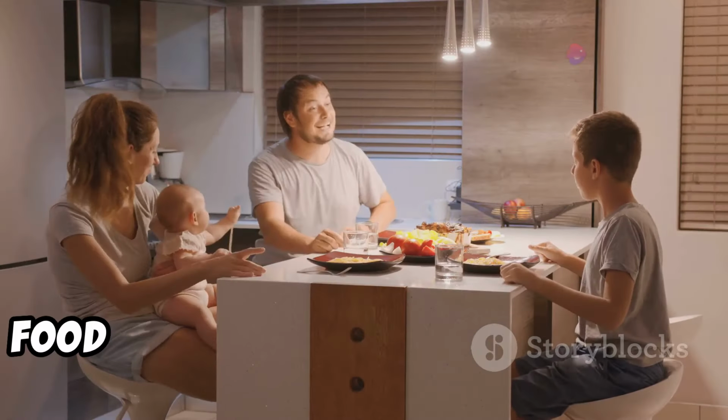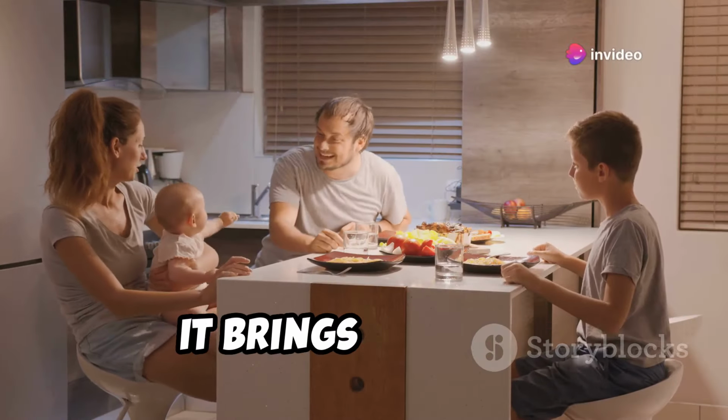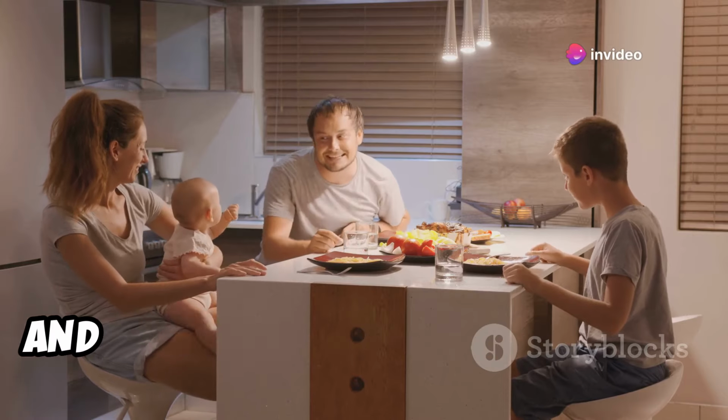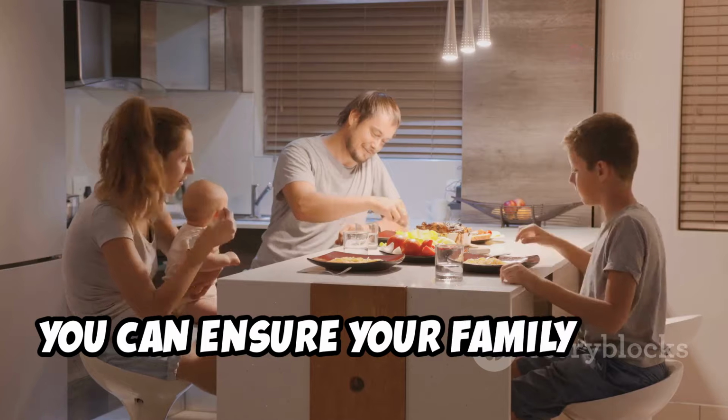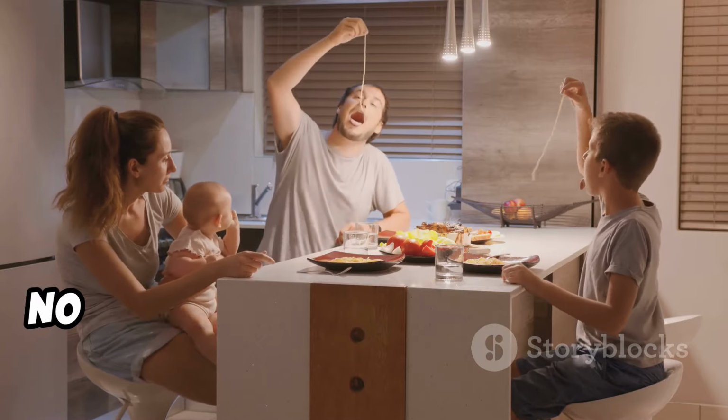In a crisis, food is more than just sustenance. It brings comfort, maintains morale, and provides a sense of normalcy. By preparing now, you can ensure your family stays nourished and resilient, no matter what challenges come your way.